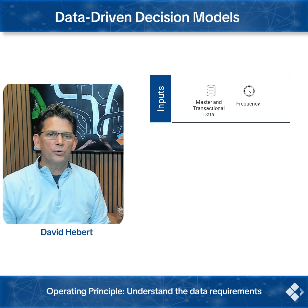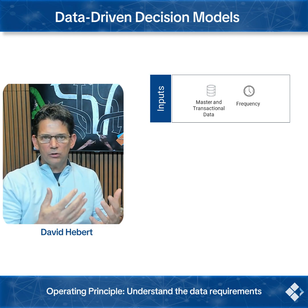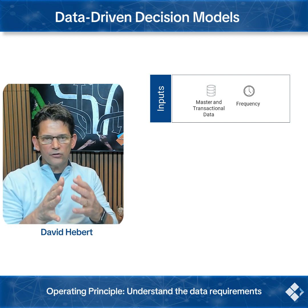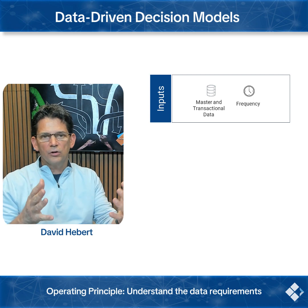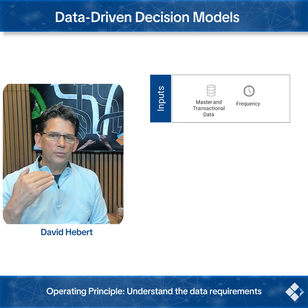It might include quotations. It might include orders. It might include shipments. We need to make sure we understand where in the transactional life cycle we need to source that information from. So it's important to make sure we understand what that scope is.